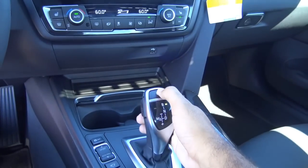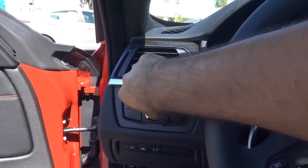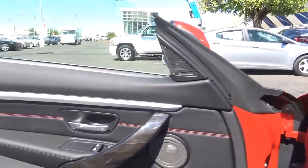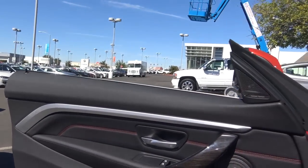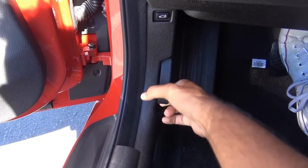There you go, push for park. Easy as that. And then your parking brake is located right here. Let's go ahead and turn on the headlights and the hazards. Let's go ahead and check out the exterior of the vehicle. And of course, both windows are fully automatic. And to release the hood, you actually have to do it 2 times.